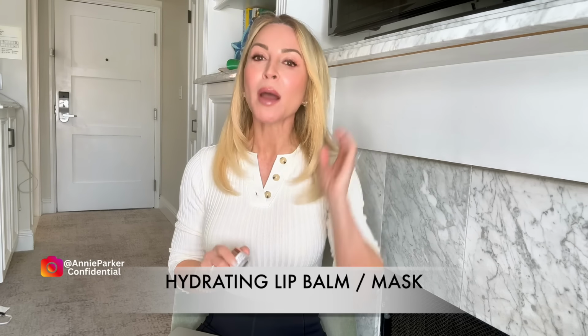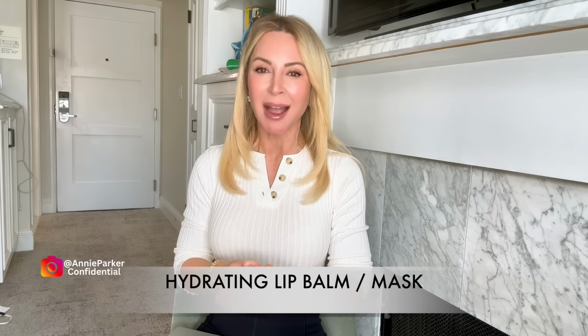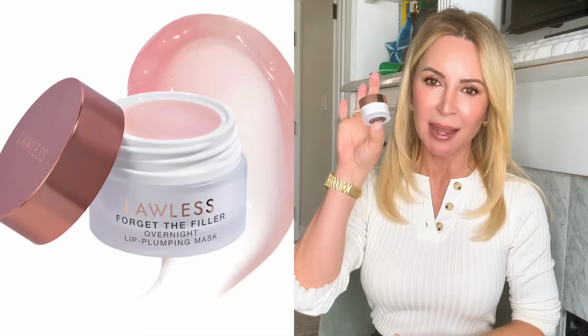You all know to take travel-size versions of all of your toiletries, right? I don't have to tell you that. But one of my absolute musts is a hydrating lip mask. This is the one that I get. It's by Lawless. Annie Lawless, who founded this company, actually lives close to me here in San Diego. These are great both for your flight and for your destination.